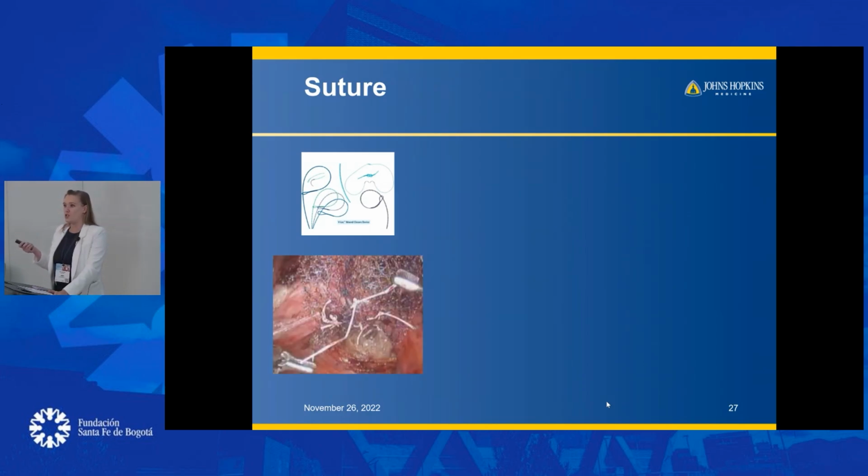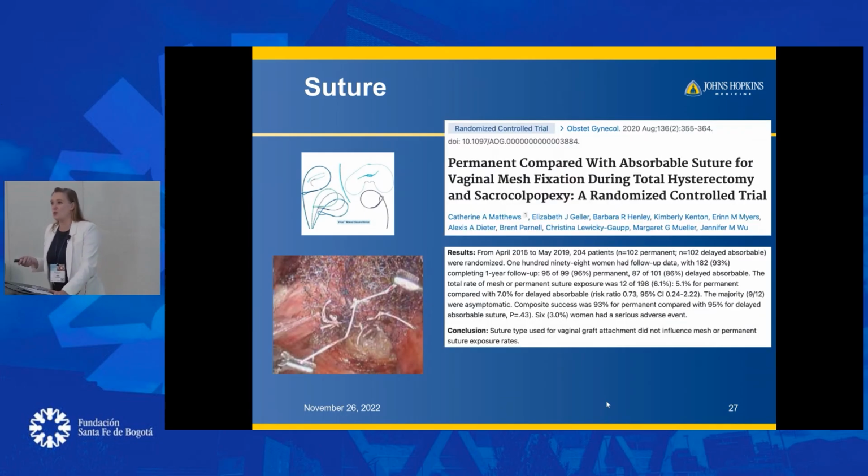But the other question is, does it matter if you use a permanent or an absorbable suture? So we've really moved away from using permanent sutures, but some people like this Gore-Tex suture, and it is a great suture. Well, the literature shows you should do whatever you want. There's really not a difference if you use absorbable suture or you use permanent suture. I like PDS for my sacral bites and just to secure the mesh on before we use the V-lock.